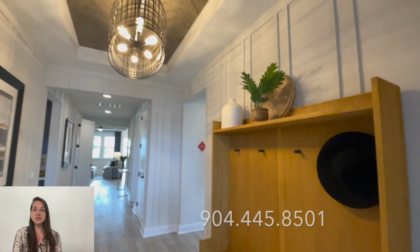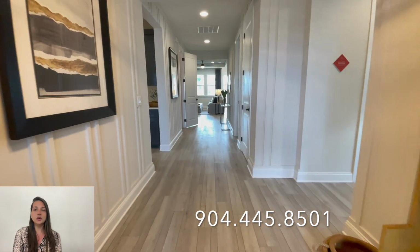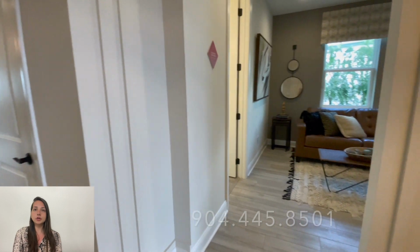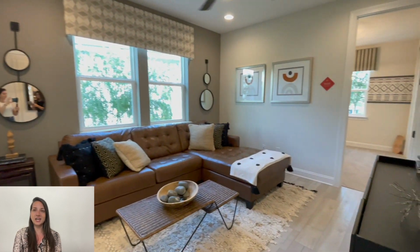The Jasper model includes 3 to 4 bedrooms, 2.5 bathrooms, a 2-car garage, and it is 2,144 square feet of living space. The open floor plan is perfect for entertaining, with plenty of room for family and friends to gather.